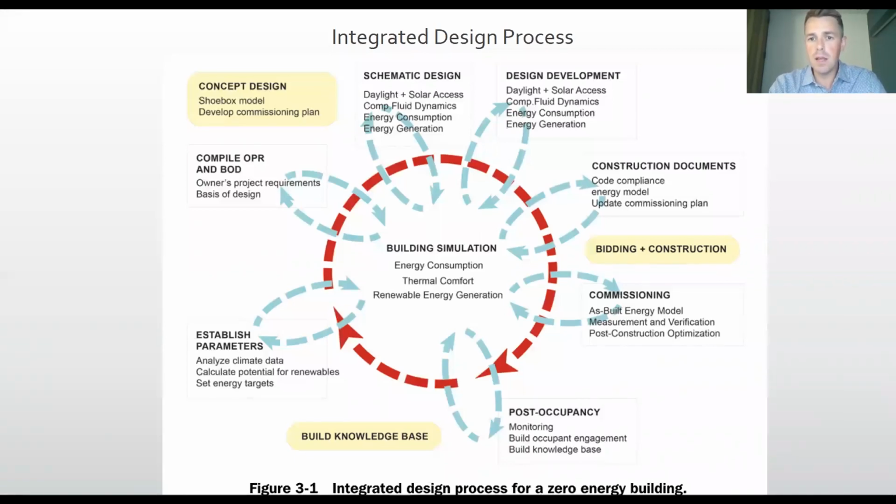Next step would be design development. It's just more iterations, more information informing the design, how much energy we're using. And then as we go into construction documentation, we begin to get a sense: are we achieving net zero? Is a modeled building using a reduced amount of energy to a point that we have enough roof space to offset that with solar, or enough site space to do a ground mount system?